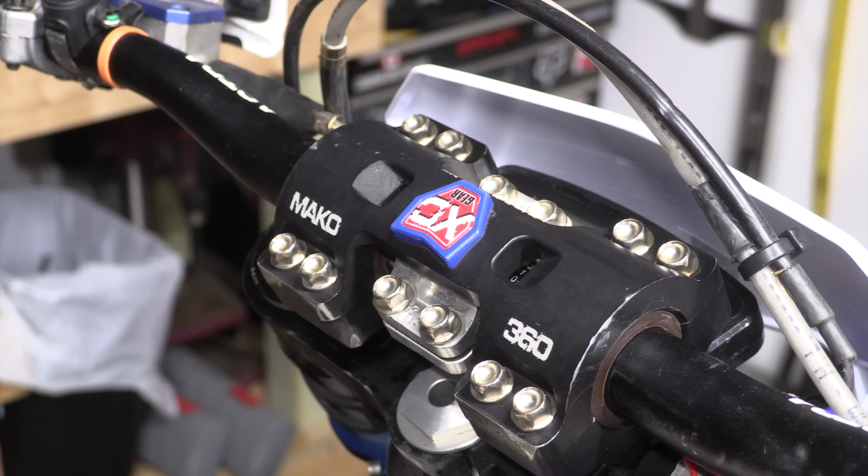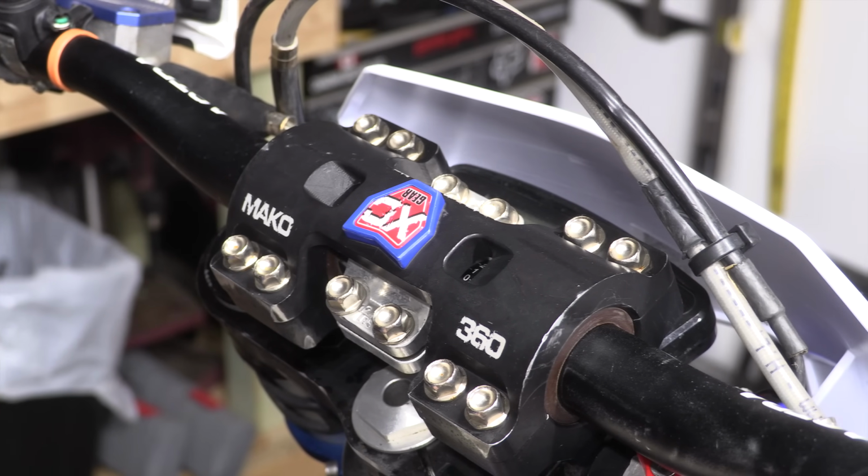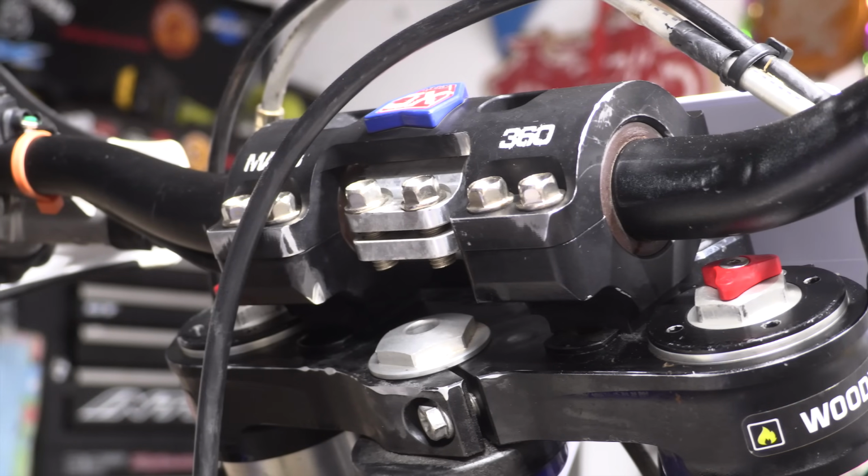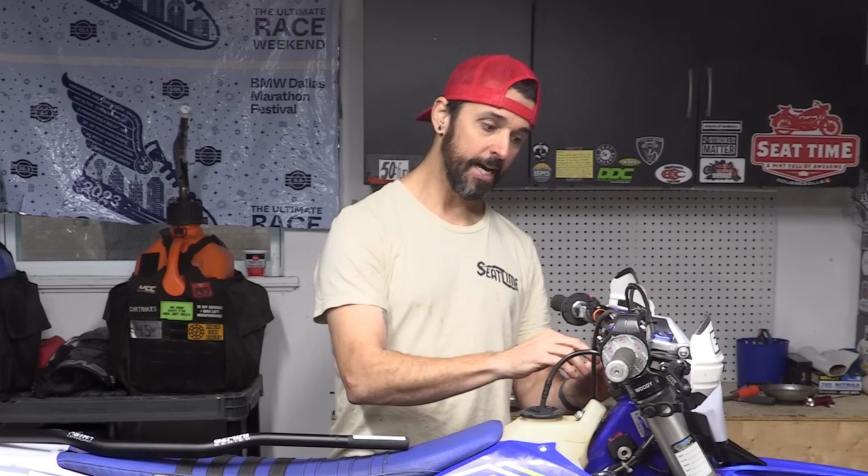You will notice I have a Mako 360. Now, Mako 360 does have lowered perches, so they try to get these as close to stock as possible. Even though I have the 22 millimeter rise and the lowered perches with the Mako 360, it does raise it a couple more millimeters from where it would be if I did not have this. If you're going to be putting steering dampeners, you're going to be putting Mako 360s, those raise your handlebars. We're wanting to keep those handlebars as close to our triple clamps as possible, so all of those movements translate to the front wheel as efficiently as possible.